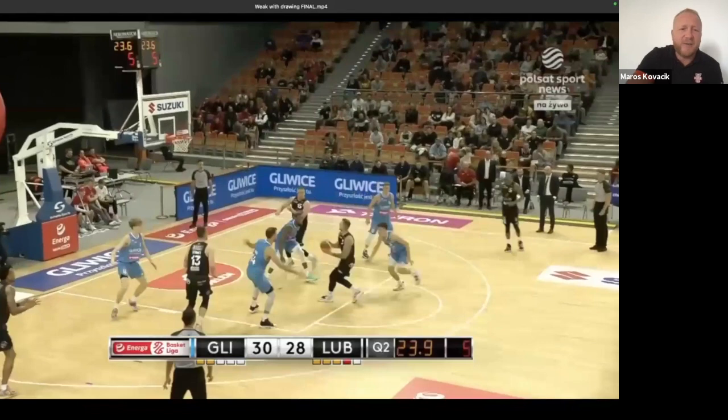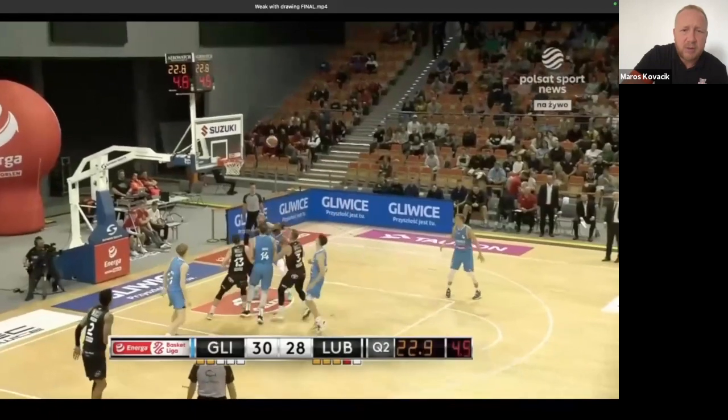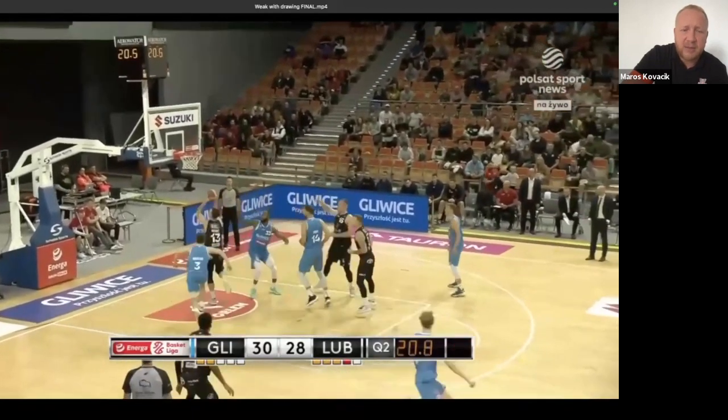And now you can see the first clip. Okay, how to close the floater. So what does it mean? Now the ball handler wants to take a floater, but because he shoots with the right hand, it's much easier to close this floater. It's not an easy shot.